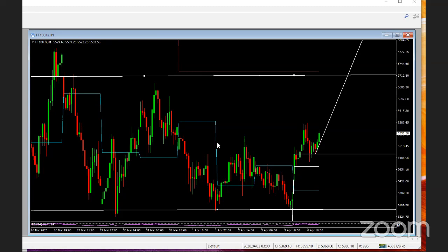Whether you take profits and keep the stops in the same area on another portion, or whether you slide stops up, doesn't really matter. What's most important right now is that we have a free trade to be enjoying. So that's the first point of call.